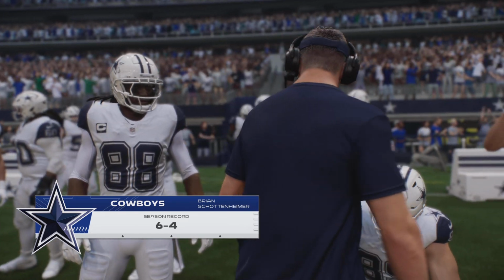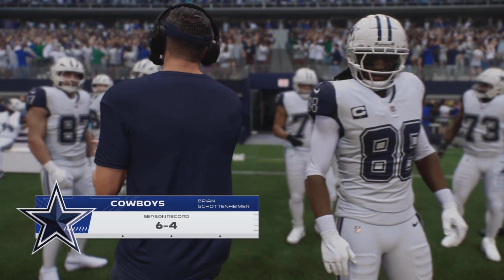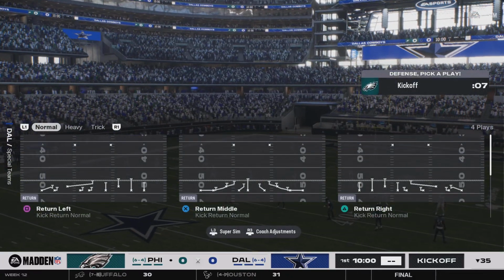On the Cowboys side, it's head coach Brian Schottenheimer. His guys come in off what he described as a strong week of practice, looking to put one in the win column in front of these home fans.